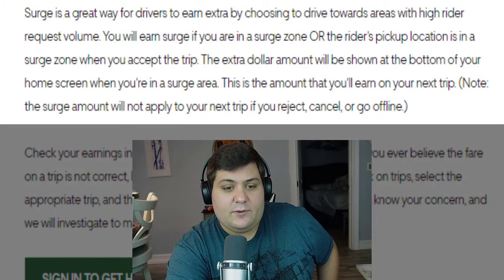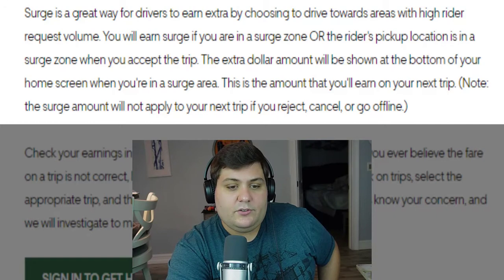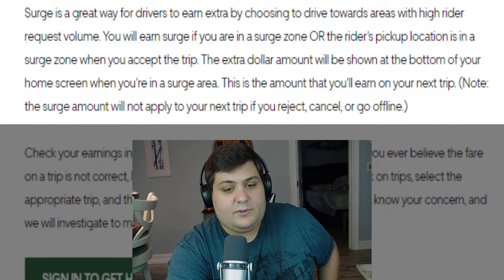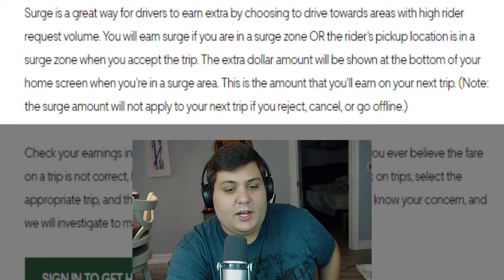Don't chase promos. Surge is a great way for drivers to earn extra by choosing to drive towards those areas with high rider request volume. You will earn surge if you're in a surge zone or the rider's pickup location is in a surge zone when you accept the trip. The extra dollar amount will be shown at the bottom of your home screen when you're in a surge area. This is the amount you'll earn on your next trip. Note, the surge amount will not apply to your next trip if you reject, cancel, or go offline.